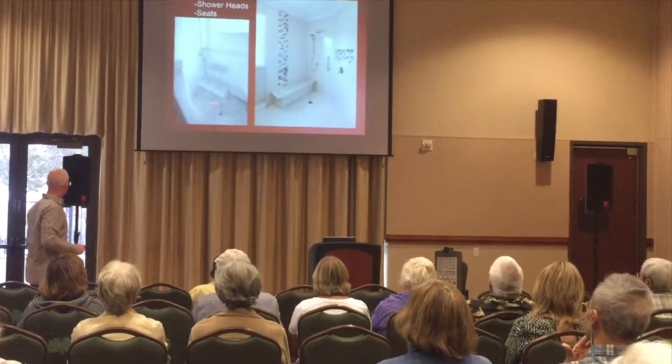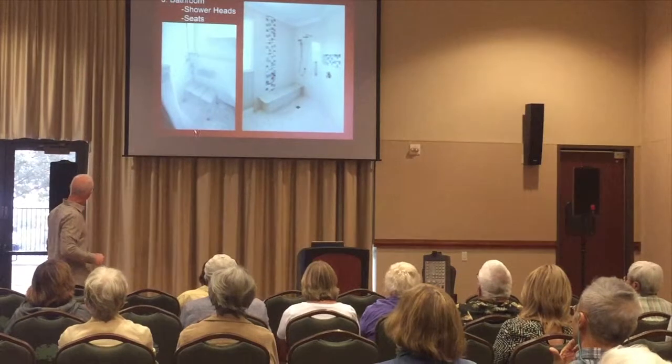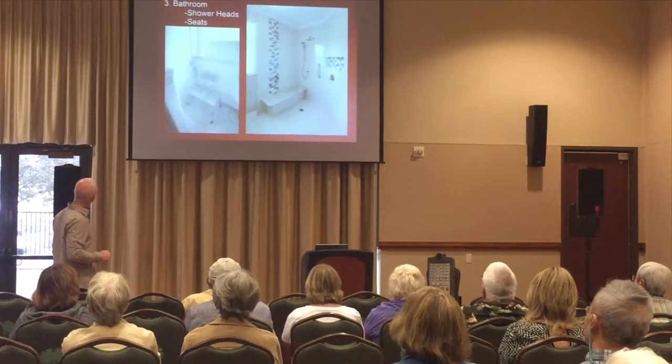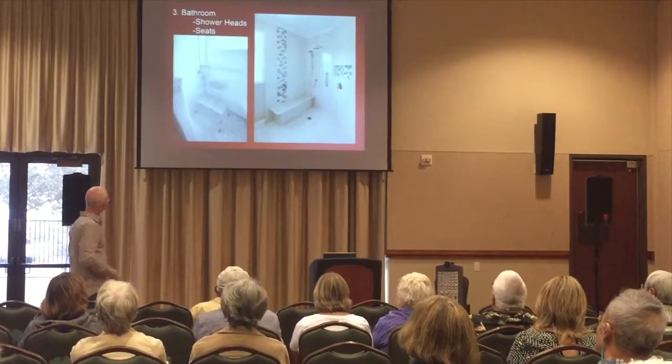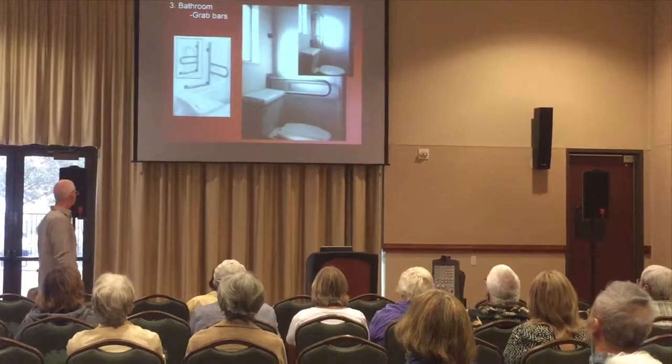And this was one that we did for a special needs child in their house. And the same thing here. There's no curb. Everything flows in one direction to the back drain. You've got a handheld unit that you can actually sit down and use to bathe. So a lot of our focus when we're doing universal design is on the bathroom.